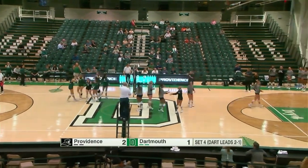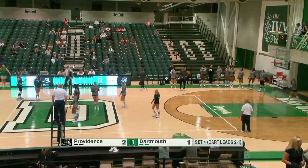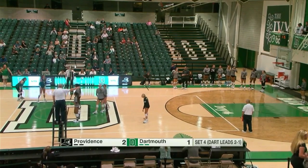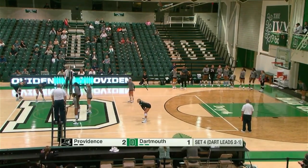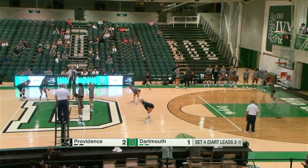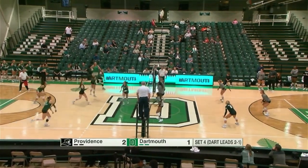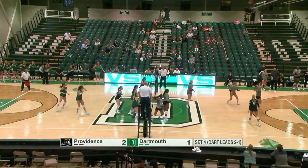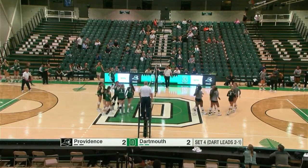Good work there by Shea Dupree. Yeah, I think that was going in anyway, but Mullins got a piece reaching back there on the tip. It's one thing I'd be interested to see for Providence. Again, when they are out of system, you have to use the outsides a little bit more. Like to see a little bit more from Taylor and Roden. I think they're certainly capable of having big-time numbers. Roden's had a good night, but Taylor has been held down a little bit by the Dartmouth block.